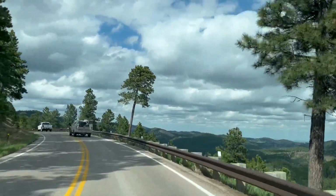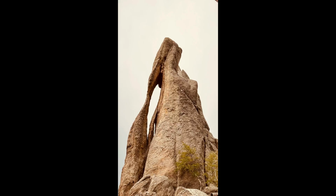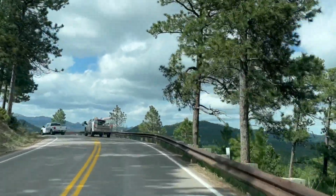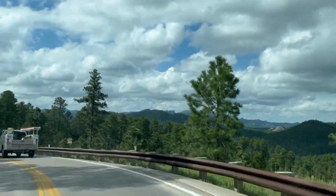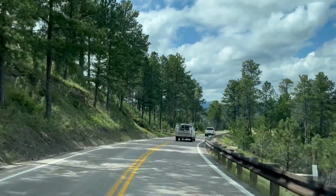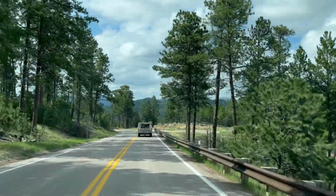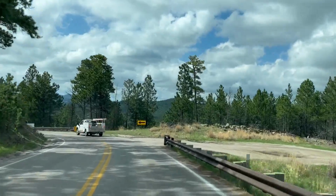One of the highlights is a place called the Needles, which is just north of the park. Of course, there's also the Badlands, which is maybe 60, 70 miles to the east. And then on top of that, you have all of the roads and highways that cut through this particular landscape.